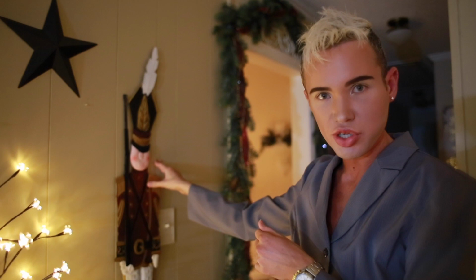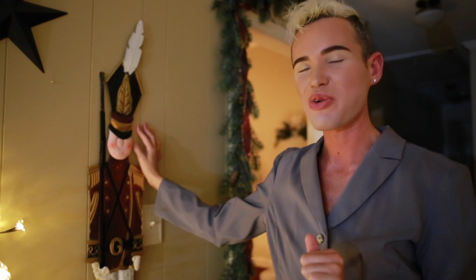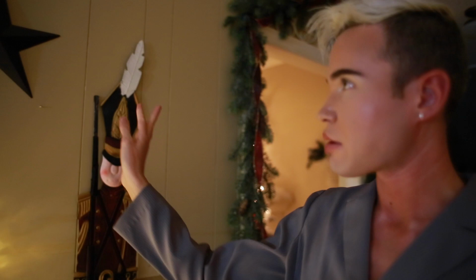Now, this year I wanted to do huge life-size nutcrackers, but they were a little over budget. $600 a piece, to be exact. And we're not there yet, sweetie. So these will have to do for now, these cute little toy soldiers, and we even added some stars above them. I think that is so pretty.